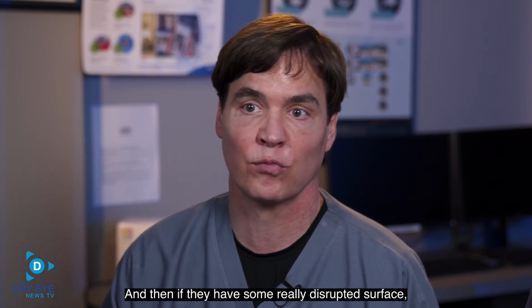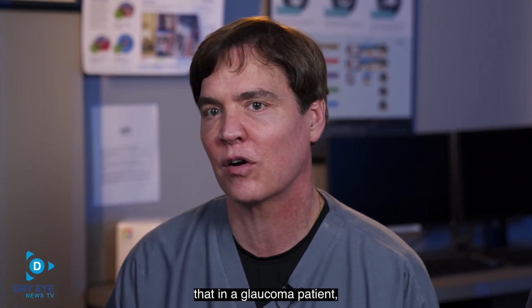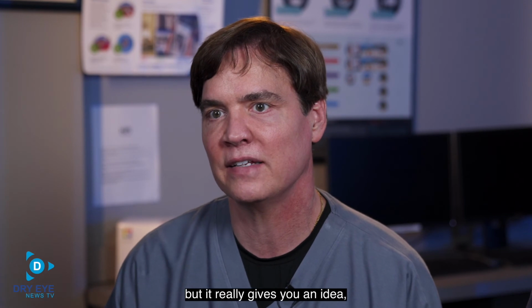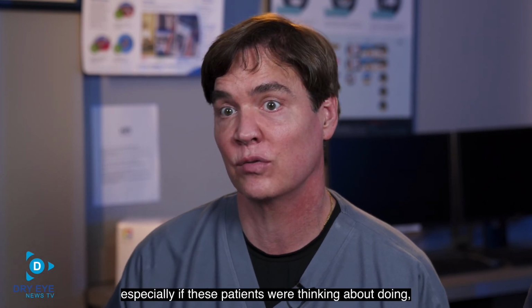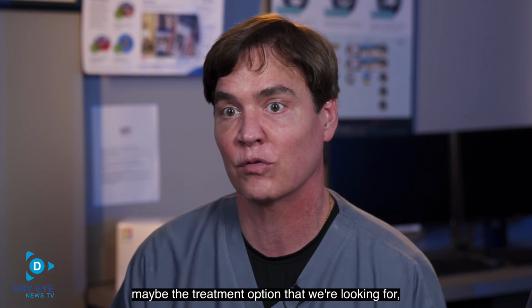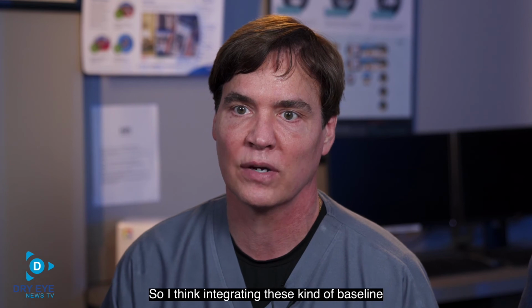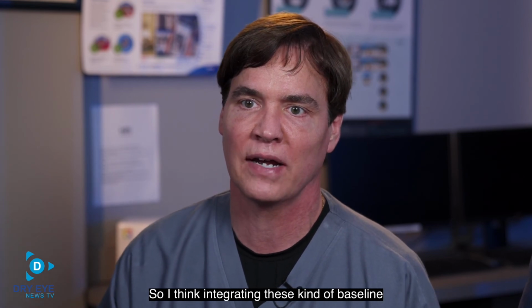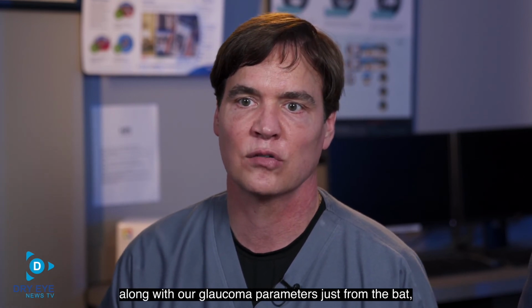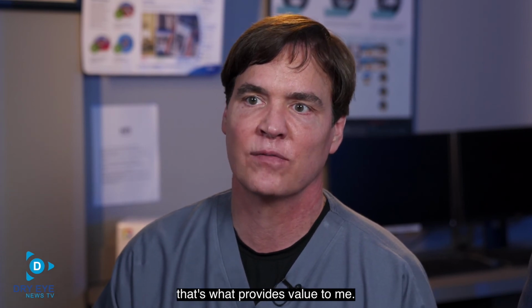And then if they have some really disrupted surface, maybe we'll even get topography, which you never think about doing in a glaucoma patient, but it really gives you an idea, especially if these patients are thinking about combined cataract and MIGS surgery, maybe the treatment option that we're looking for. That can be really, really important information to have. So integrating these baseline ocular surface inflammation tests along with our glaucoma parameters, just from the bat, that's what provides value to me.